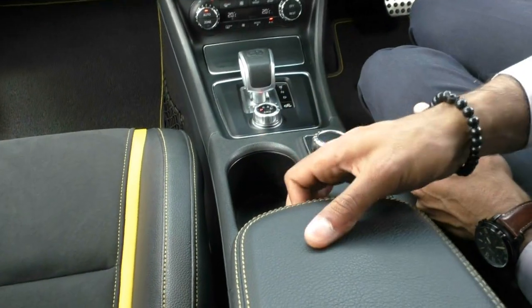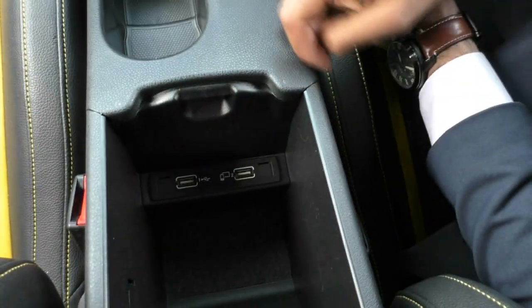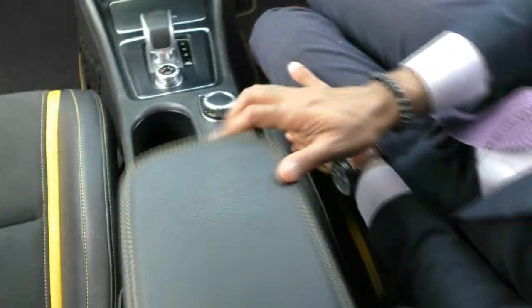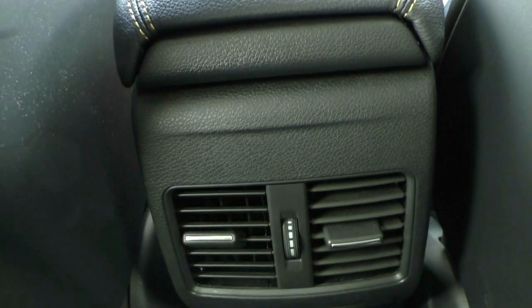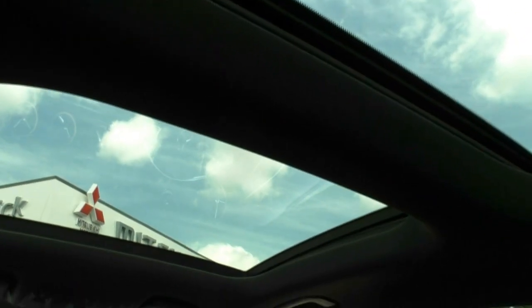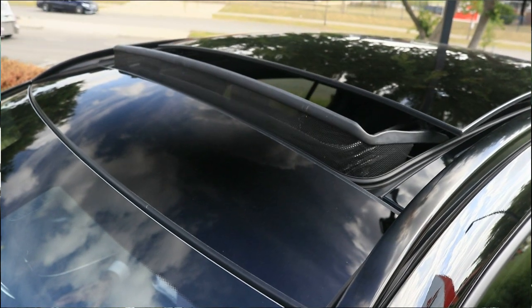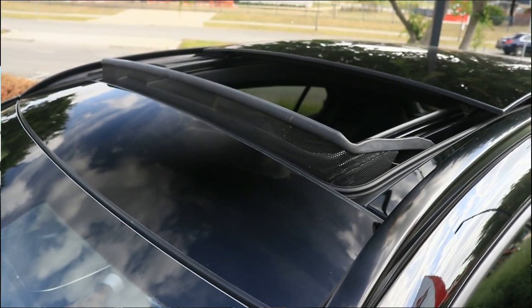Back here, 2 cup holders and the leather wrap center console. When you open it up, you've got 2 USB ports in there as well. I accidentally hit the camera, but behind here you've got 2 vents, and if we pan up to the roof quickly, this is incredible. So you get a split sunroof here. The back one is just glass, the front one has a cover, and pushing the sunroof all the way open does give you a full input of natural light.